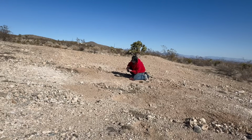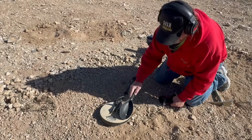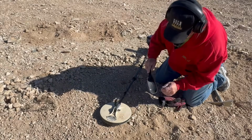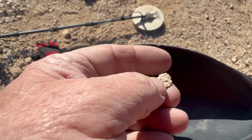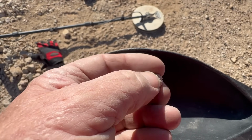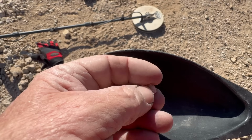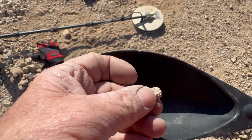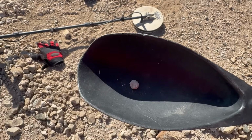I tell you what, since it is in this caliche right here, I'm thinking this is a little piece of gold. I can't see any visible gold, but since it sets the detector off, I'm going to tell you there's a little piece of gold in there. I'm going to soak that in some vinegar, clean that up, and then I'll show you that. That might be a little showing right there. That's a piece of gold in there.